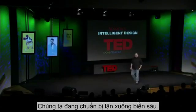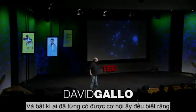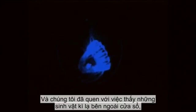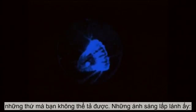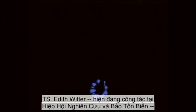We're going to go on a dive to the deep sea, and anyone that's had that lovely opportunity knows that for about 2.5 hours on the way down, it's a perfectly, positively pitch black world. And we used to see the most mysterious animals out the window that you couldn't describe, these blinking lights, a world of bioluminescence like fireflies.